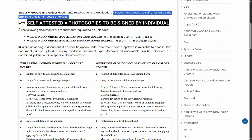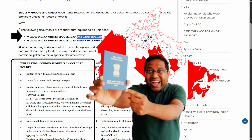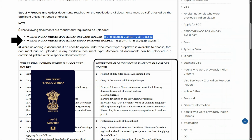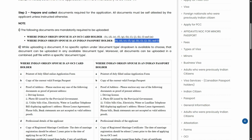Now, here, you see there are two scenarios. One is where the Indian origin spouse is an OCI card holder, that is now a foreign citizen holding OCI. Then these are the documents B, D, E, F, G, H, I, J, K, L and M. And if the Indian origin spouse is an Indian passport holder, then B, D, E, F, G, H, I, J, K, L. So these are the documents. Again, if any of the documents is from a foreign country other than India, in that case, you will need an apostille, and if the language is not English, then you will have to get that translated into English. Make sure you have that upfront, and this is going to reduce your timeline.